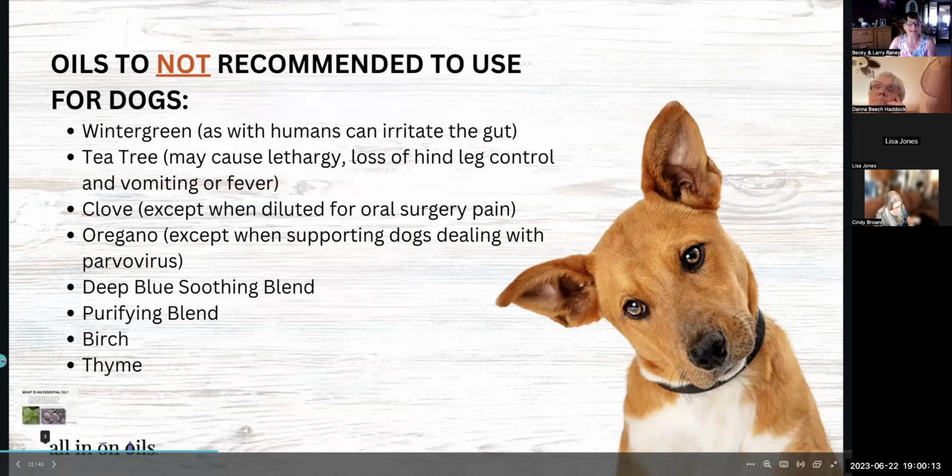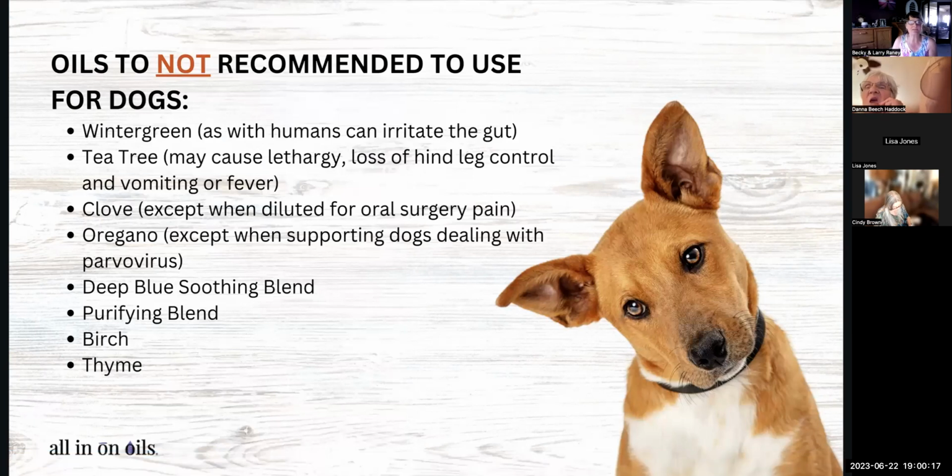Now, you could go ahead and screenshot this if you would like, on oils not to recommend. These oils are not the best for dogs. It's not that we can take wintergreen internally either, because it's going to irritate our gut. So some of this stuff is a no-brainer. We wouldn't do some of these things on our own body, but at the same time, wintergreen is one to stay away from with the dogs.